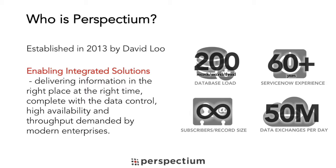And that's the difference. Perspectium delivers integrated solutions. That means we take responsibility for getting your data from A to B. There's nothing to write, assemble, or maintain. We deliver a solution that's complete from end to end. It's all delivered as a subscription service with 24/7 support in monitored and automated data centers with onboarding and any customizations included.